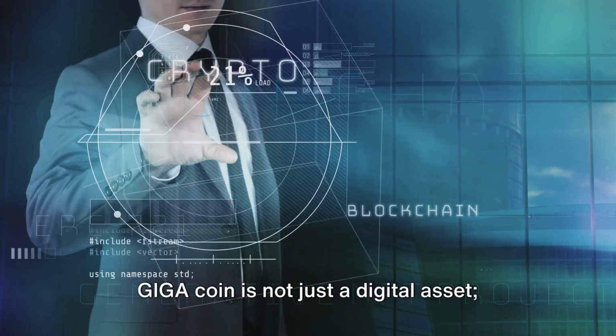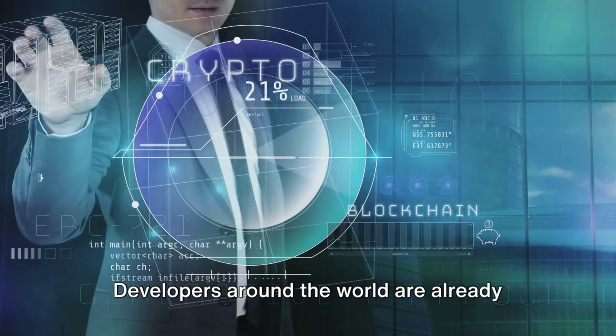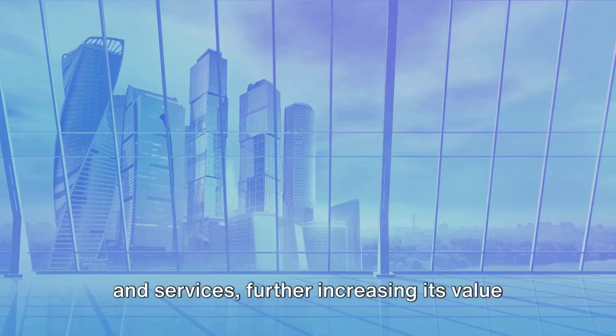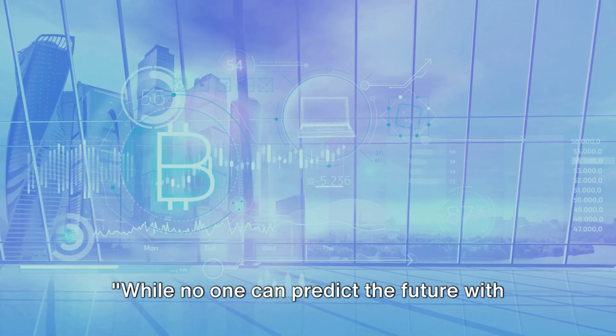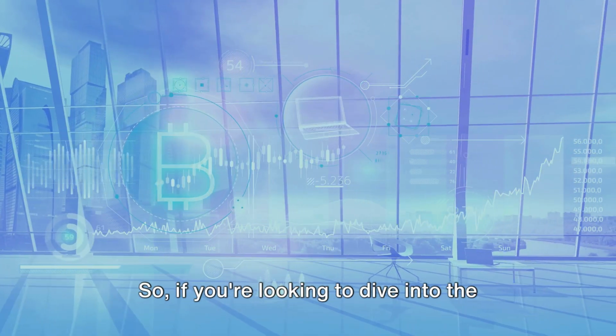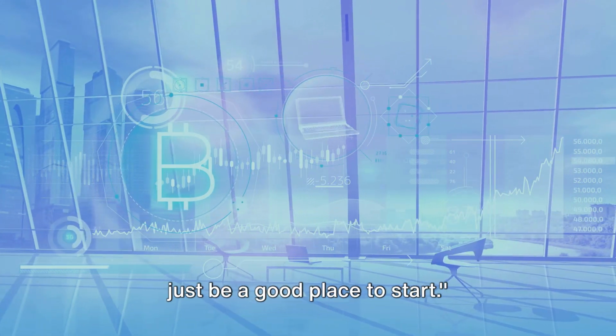GIGA coin is not just a digital asset, it's a platform for innovation. Developers around the world are already using GIGA coin to build new applications and services, further increasing its value and potential. While no one can predict the future with certainty, GIGA coin certainly looks promising. So, if you're looking to dive into the world of cryptocurrencies, GIGA coin might just be a good place to start.